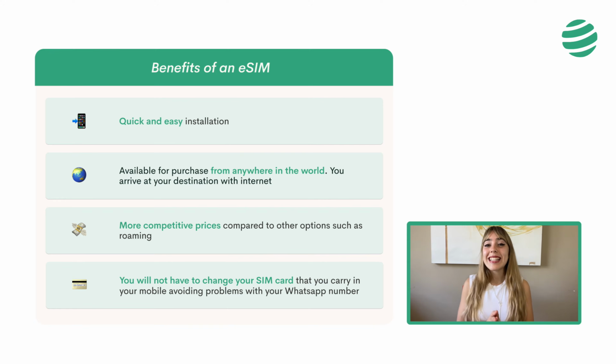It has a quick and easy installation. You receive in your email a QR code that allows you to install the eSIM immediately. The prices are more competitive compared to other options such as roaming or pocket Wi-Fi. And lastly, you won't have to change your SIM card in your phone device, avoiding problems with your WhatsApp number.